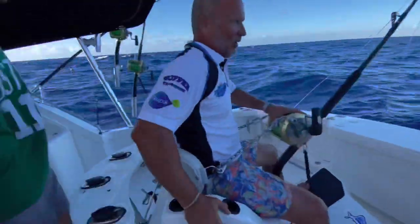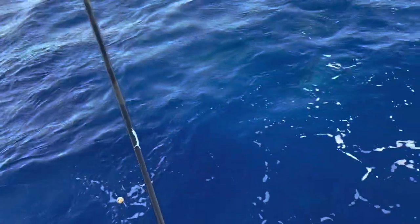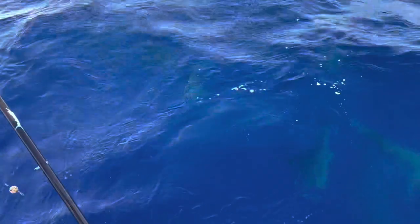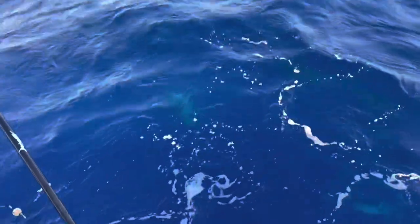Jeez, you worked out hard. Well done, crew. Oh, those sharks, they're everywhere. There's 20 of them down here. Yeah, so it's good that fish got off when it did. They're everywhere under the boat. Oh, my God. Because these things were waiting for it. There's so many. It's just become a real problem.